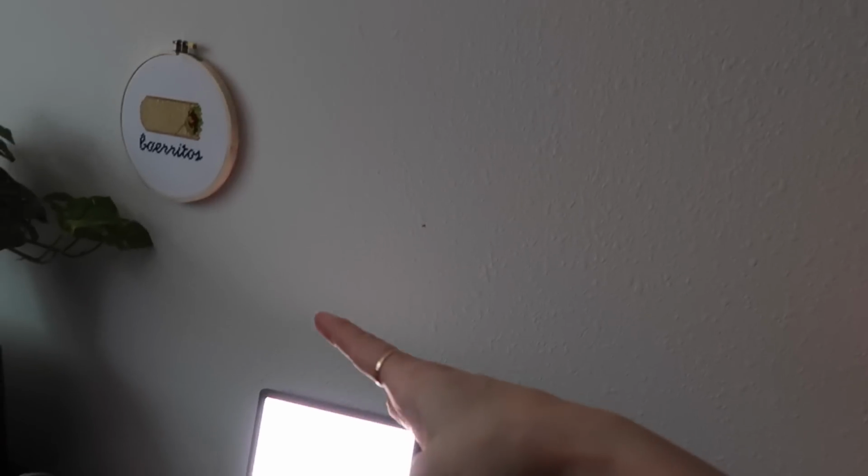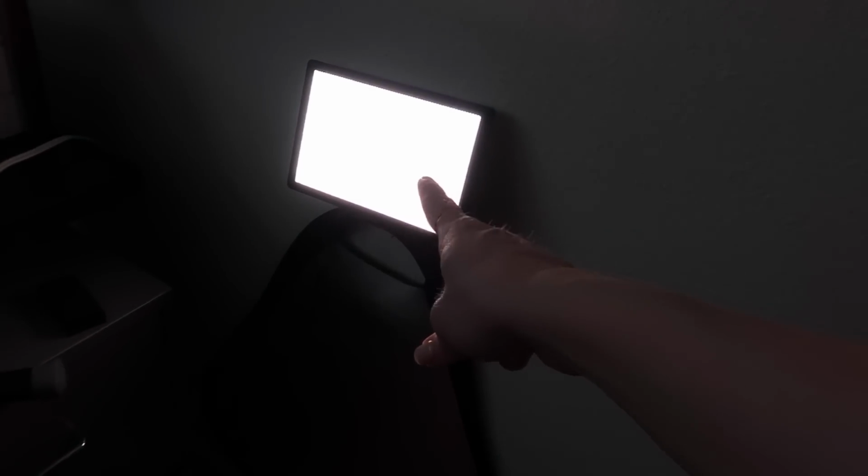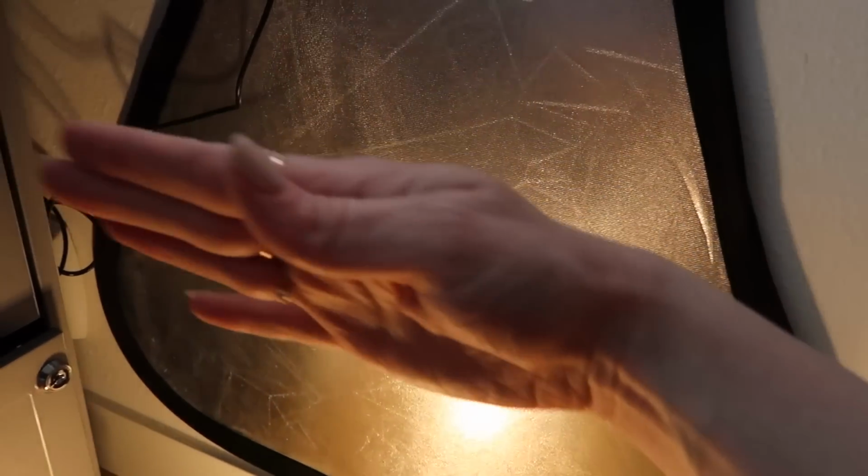I don't think you guys saw the setup behind where I filmed before, but I am pretty proud of what I just came up with. So normally this dies sometimes in the middle of a video because it's just such a bright light. So I actually plugged it into the wall right there, hung my reflector up. This one reflects this guy, which when I turn on, it's just like a warmer light. There we go. So that one bounces that back.